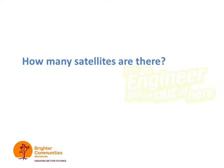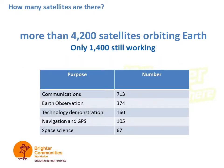So how many satellites are there? Well, there's more than 4,200 satellites currently orbiting the Earth. However, only about 1,400 of those are still working. The previous ones have come to the end of their life and they may have been launched 20 or 30 years ago. The majority of the satellites, as it says in the table, are used for communications purposes. Some are then used for Earth observation, some are used to try out and demonstrate new technologies. Over 100 are used for navigation and in geographical positioning systems, such as those used in cars and for navigating ships and aeroplanes and so on. And then a small number are used for space science, which means studying different parts of our universe, different planets, comets and so on.